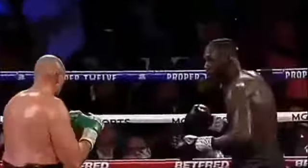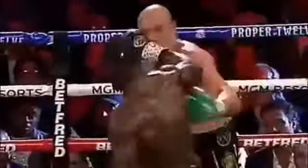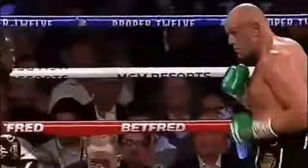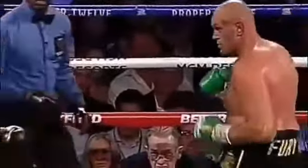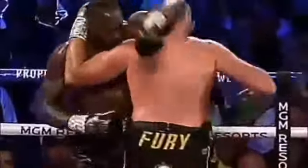Even that slip right there, no punch landed, but I guarantee you, it takes a lot for a big man like that to get off the canvas. It shows you where he is. There's a body shot that came in that time. That was a left hand to the right flank of Wilder. How does Wilder look to you right now? Is he steady enough for you? Another body shot by Tyson Fury.